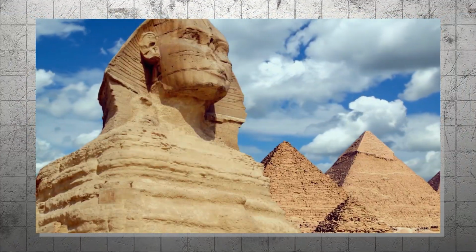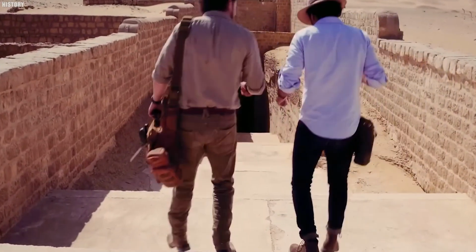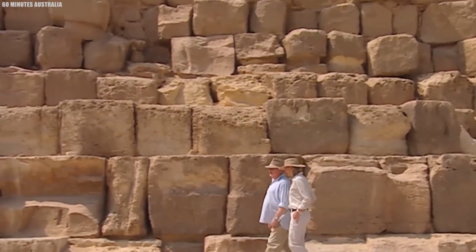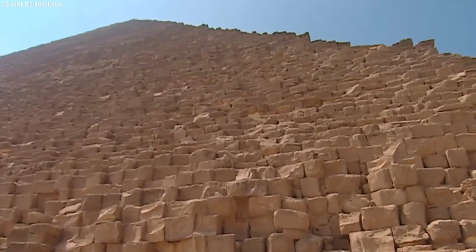Barsanti's efforts sparked ongoing curiosity about the site known as Zawiat El Aryan, but after his death, it lay dormant for decades. In the 1950s, it briefly gained attention as a filming location for the movie The Land of the Pharaohs, only to fade into darkness once more.